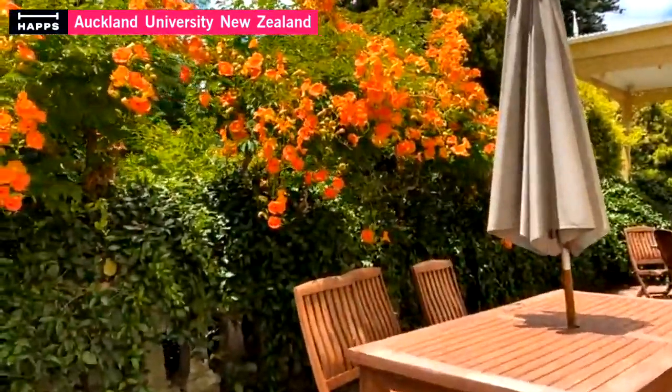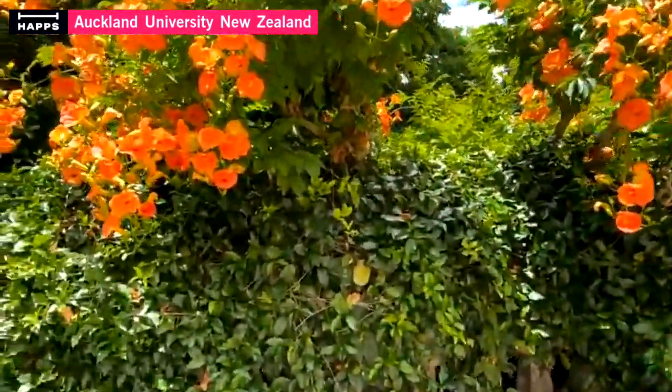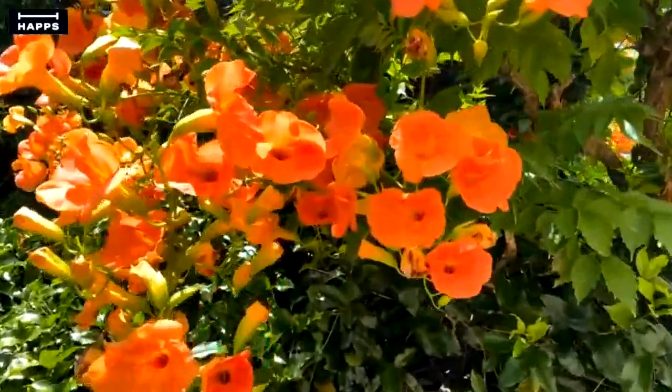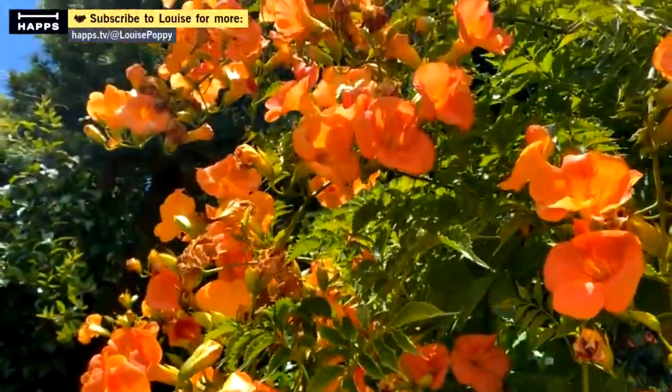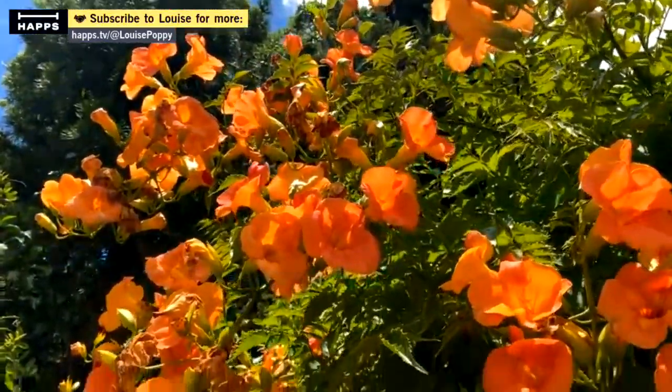These flowers are gorgeous. Look. I don't know what they are, but they look pretty exotic. Lots of bees.